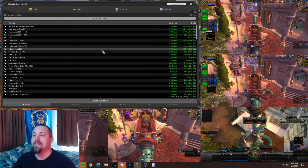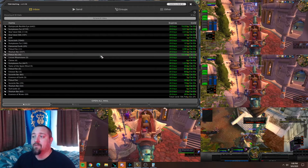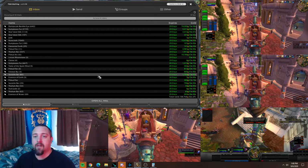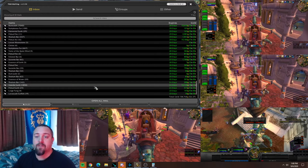Primal Fire, 11 pieces of that for almost 3,000 gold. Thorium Bars, sold 347 of those for over 1,000, almost 2,000 gold. Primal Air, 16 of those for over 15,000. Then we sold more Sumptuous Fur, 600 pieces for over 1,000. Then Serenite Bars, sold 82 of those for almost 2,000. Then 15,000 here for Vault of Earth, 1,850 pieces of that.